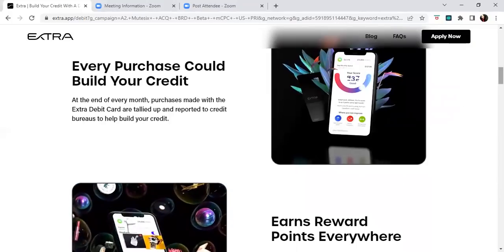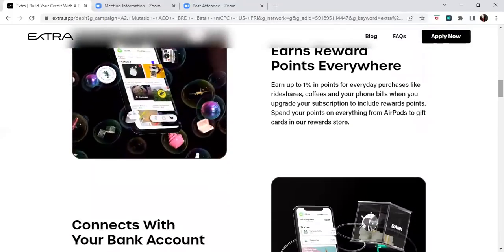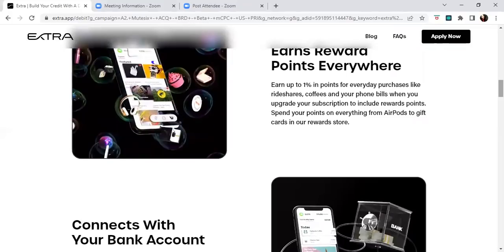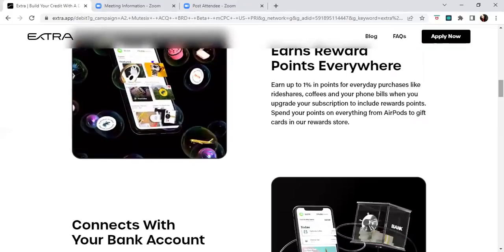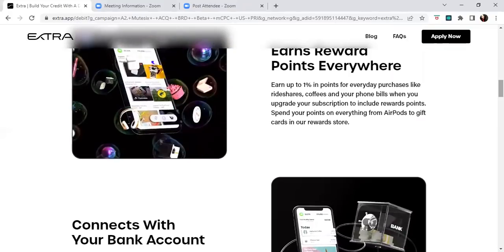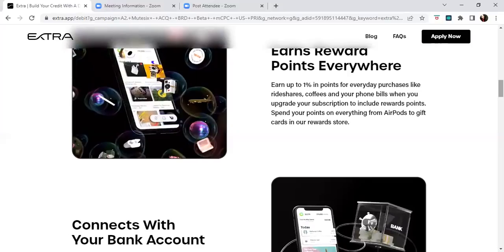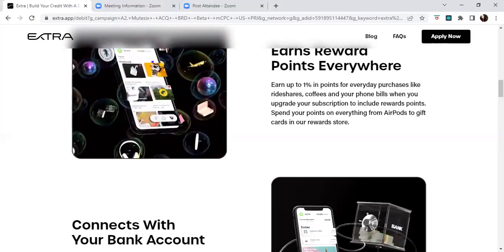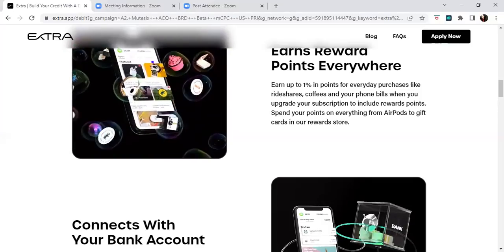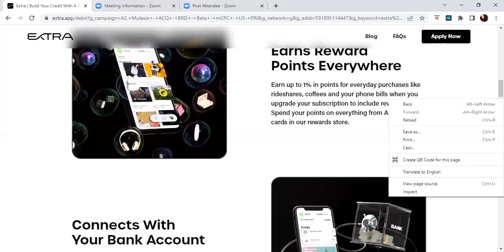Now, what will happen also, you will earn reward points everywhere you go. You'll earn up to 1% in points for everyday purchases, ride shares, coffees, paying your bills, and you can upgrade your subscription, and it will include reward points. But this is going to be a subscription program in order to do so. So this whole card is subscription based, and there's going to be different levels of benefits depending on what subscription you have.